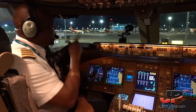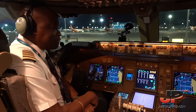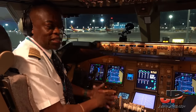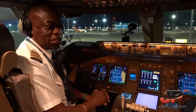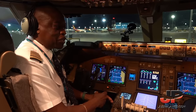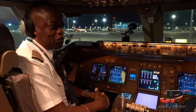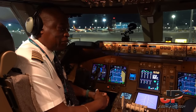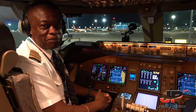So we're at gate Delta 324. We've just done our pre-flight checklist, and we've just completed our briefing as well. And we're just about to now put the figures in, which gives us the actual takeoff speeds, and the required weights will be in there as well. And then we're ready to go. We'll be ready to do a before start checklist and then push back and be on our way. So I hope you enjoy that.